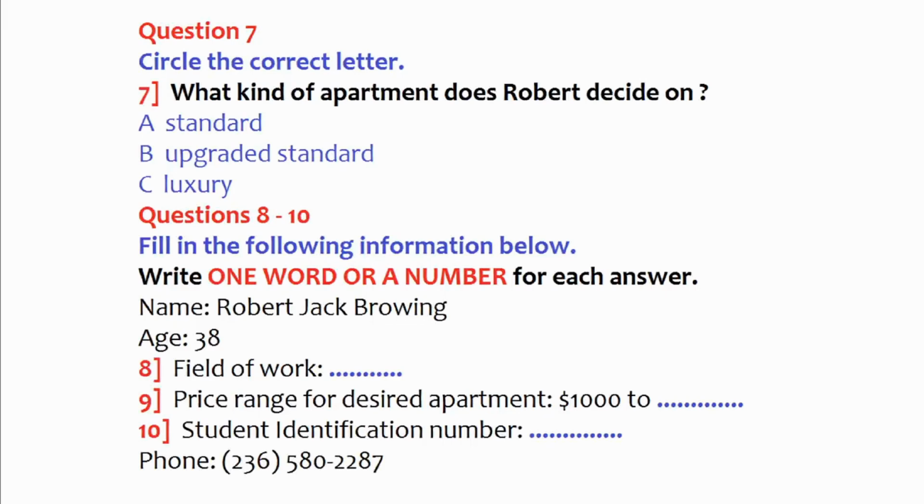QS 45890. Could you repeat that? QS 45890. Lastly, could you leave us a phone number? Okay, it's area code 236 580 2287. Thank you very much. I will give you a call as soon as possible.